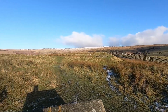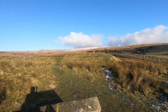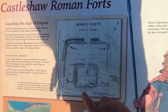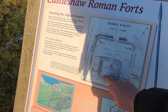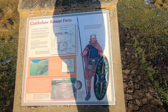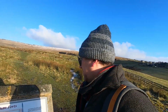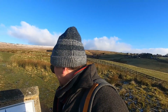So this is the Roman fort. You can just see the outlines of it there. So it was an earth and timber fort. And if you look on here, check out this picture. So this was the original fort, and then this was the little fortlet, which was built later. I'll explain that to you in a minute. And there is a Roman soldier in all his regalia. Now I bet he absolutely froze his arse off up here 2,000 years ago, because it's bloody cold now. Imagine if you were just wearing that.